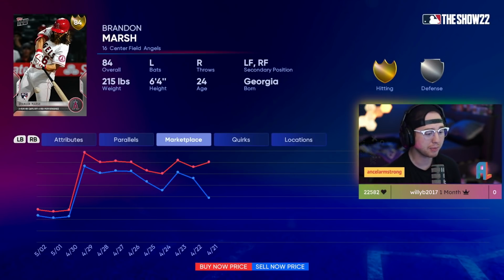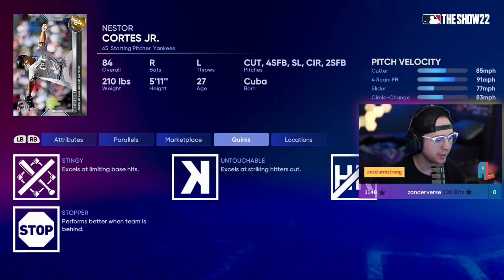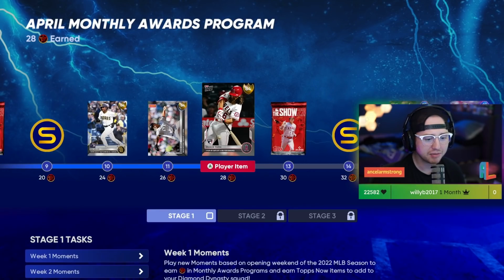3,200. We finally saw Brandon Marsh drop down. I'm not sure why he had been so expensive for so long, but he did absolutely tank in price. We can see Neris here right around that 2,100 mark, and then CJ Abrams as well around that 2K mark. Pretty even prices for those.